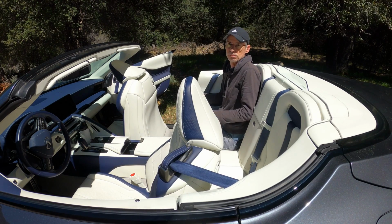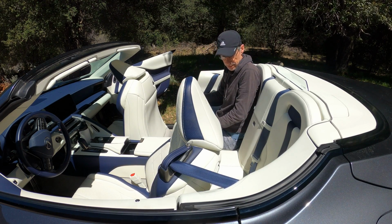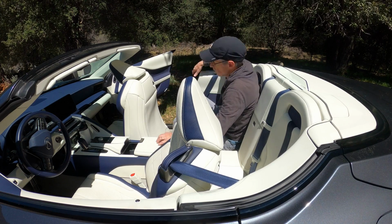All right, I am totally scared to put this seat back because it will remove my legs, and there's absolutely no way a human could travel in here for any length of time. So I'll get out.